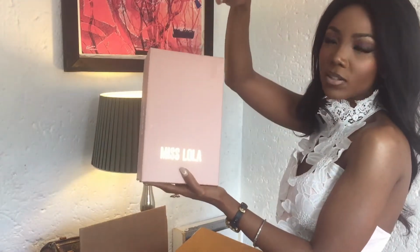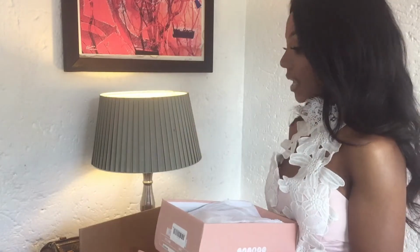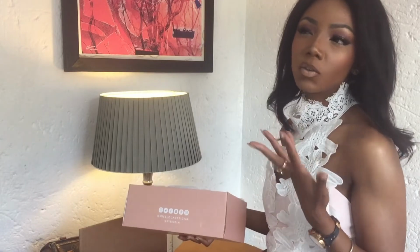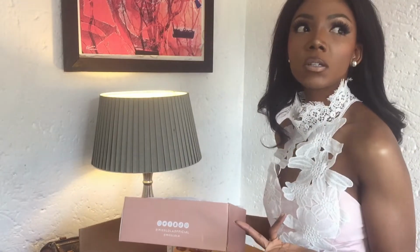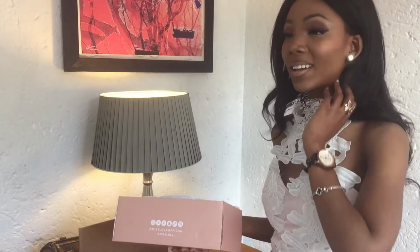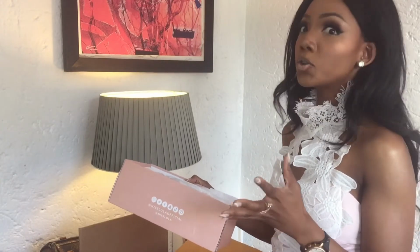Ta-da! I'll put a picture somewhere here, just so you guys can see what they look like online before I bought them. So yeah, Miss Lola, so cute. I'm so excited because I haven't bought myself something in such a long time. I don't normally shop. If you know me personally, or even if you just look at me, your first impression would probably be, okay, she likes to shop. And I don't shop that much, if at all, to be honest with you. So when I do buy something, I really do appreciate it. It's so near and dear to me.